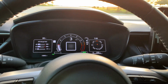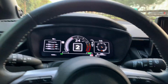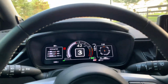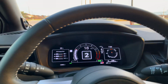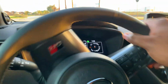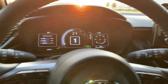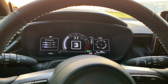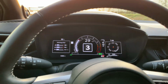All right, so the point of the iMT, if you're not familiar with the GR Corolla, like I've talked about before, is that it basically does the downshift for you, rev matching it. Yeah, it's working as it should. Going to make a quick turn. No need to go too far. I'm not doing some aggressive driving right now. We're just chilling. Yeah, there we go. Good old iMT, you know?